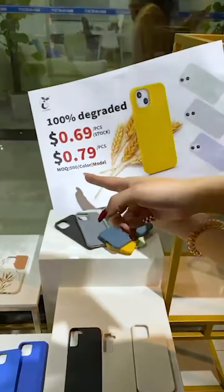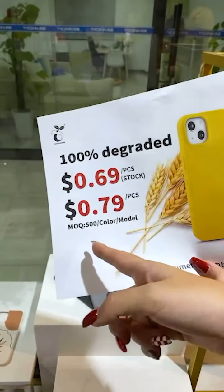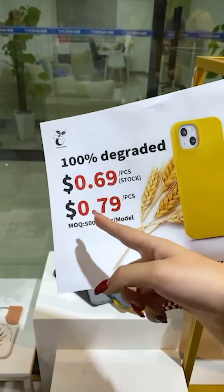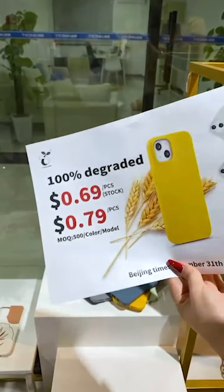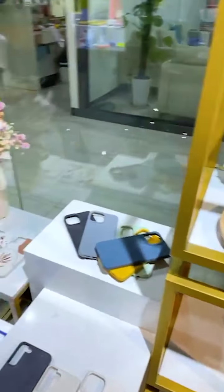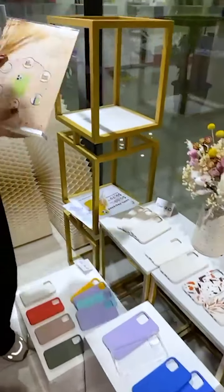And another price is $0.79, but we have a restriction. Our MOQ is 500 pieces. And you can see, let me introduce more. First, I want to say, it's not only about the price, it's this biodegradable case.